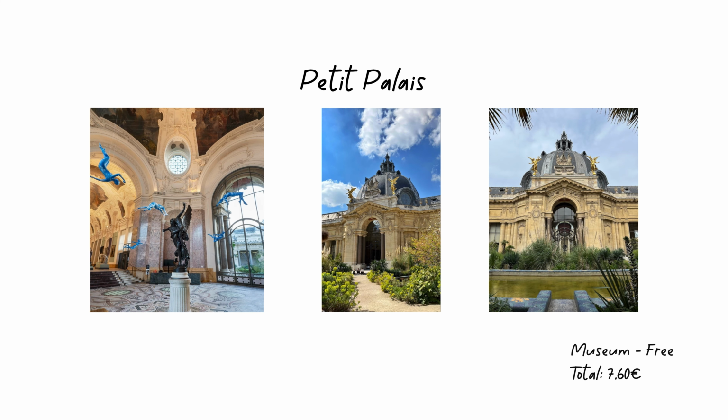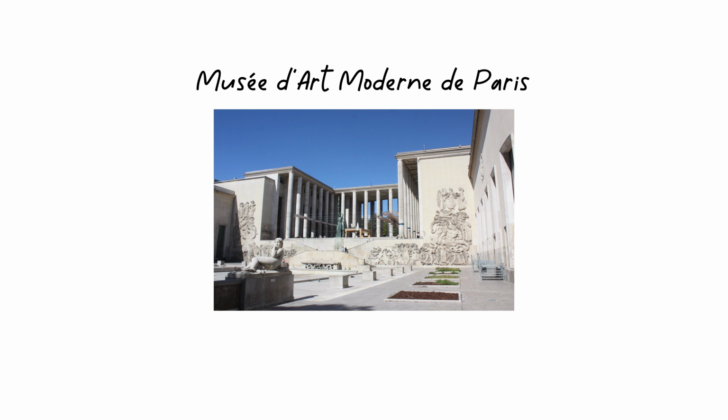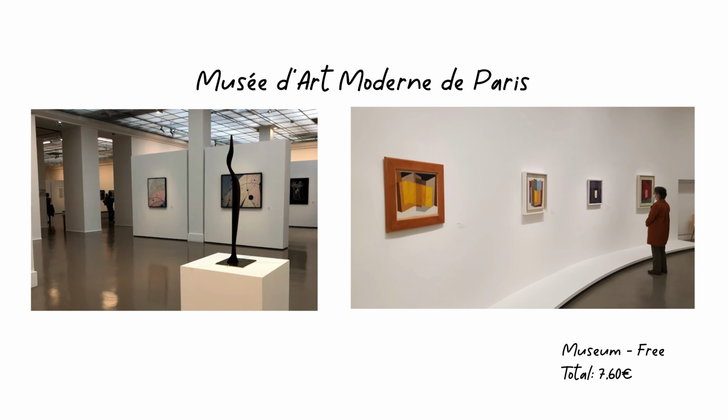1900. A large collection of paintings, sculptures, and other objects, mainly from the 19th and 20th centuries. The entrance is free. Take a 20-minute stroll along the Seine River to the Musée d'Art Moderne de Paris. The museum holds 11,000 major works reflecting the wealth of the 20th century French and European artistic movements.